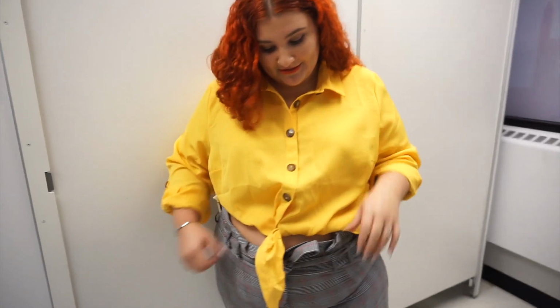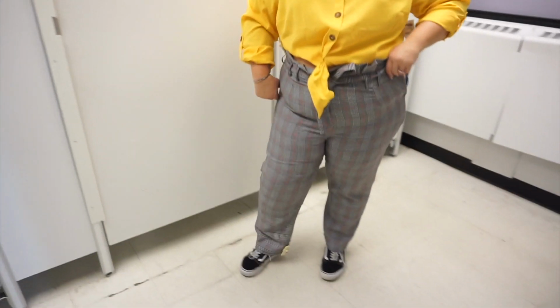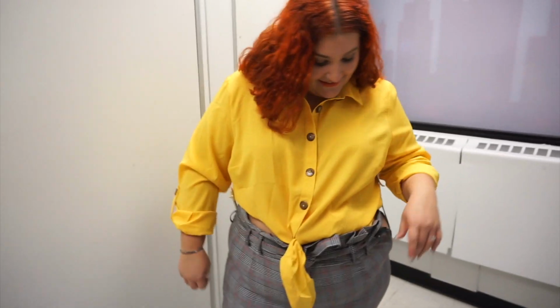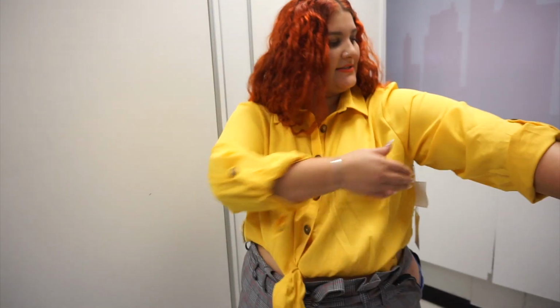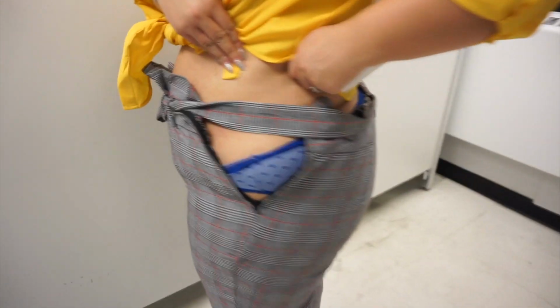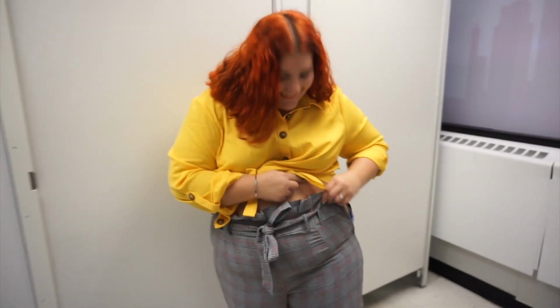All right, how cute is this little look? I love the way you styled it. This is so perfect. So tell me about the top. It's a 3X and it's not stretchy and it actually fits my arms perfect. Perfect. And how are the pants? They're a little small. Oh. I just tied the belt. I didn't even notice that. I totally tricked you. That's a good job.